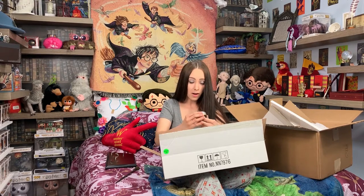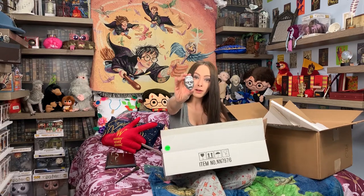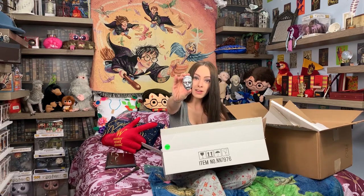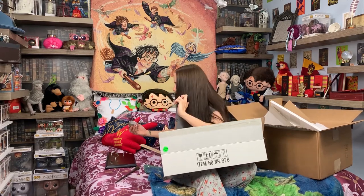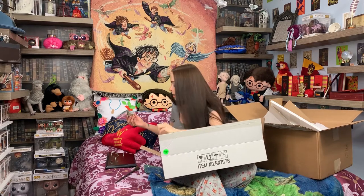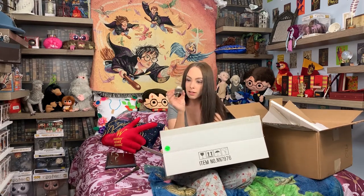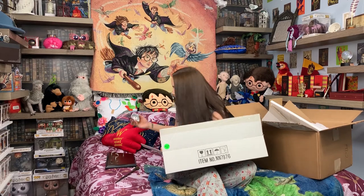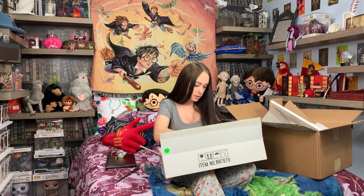I did not know it came with this, but oh my gosh, look at that, you guys. Is that not the cutest? Where does this go on there? Oh my gosh, I really gotta start looking at things before I buy them. This is amazing. It's her little Death Eater's mask. And it goes on the wand stand. It's gonna be more putting together, but that's okay.